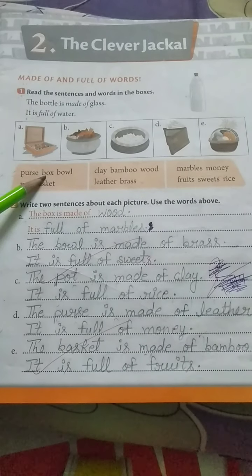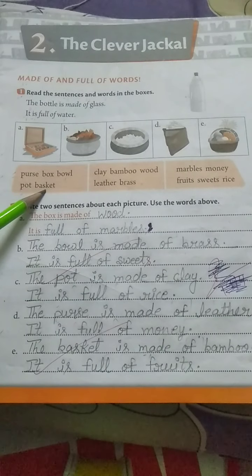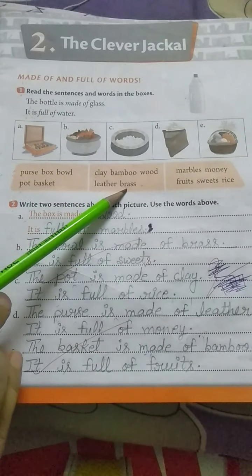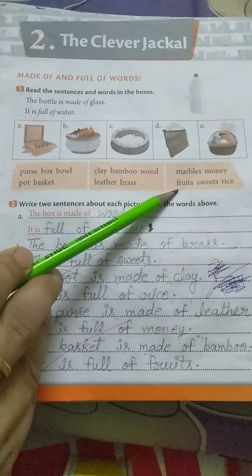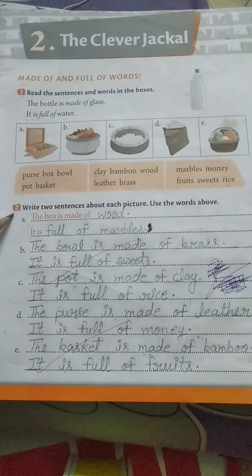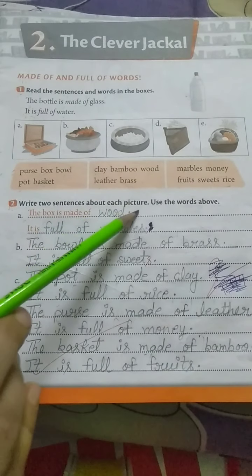Purse, box, bowl, pot, basket, clay, bamboo, wood, leather, brass, marbles, money, fruits, sweets, and rice. Okay, number 2 heading is: write 2 sentences about each picture.